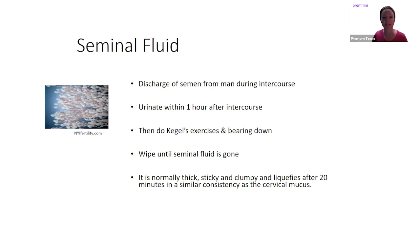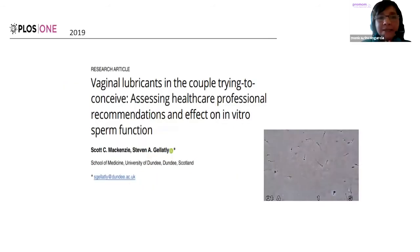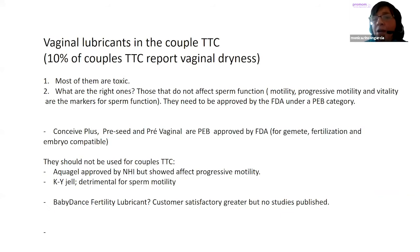Great. So let's talk about different types of lubricants. Vaginal lubricants are very important only in cases where women are reporting vaginal dryness. I found this very important reference from 2019, where they studied the different vaginal lubricants for couples trying to conceive that health professionals recommended. They found that 10% of couples trying to conceive report vaginal dryness, with discomfort during intercourse.